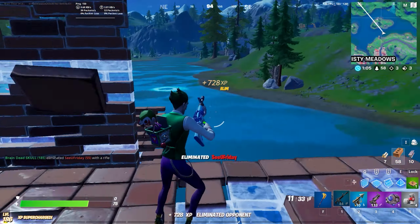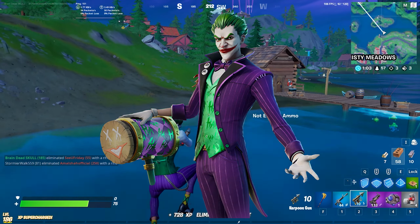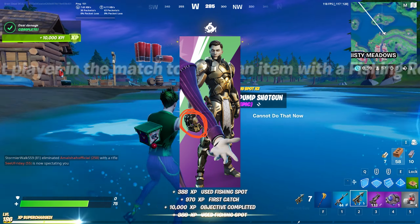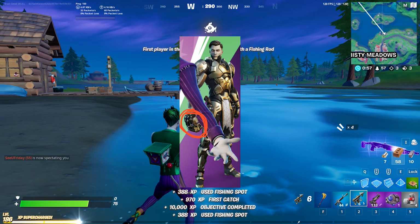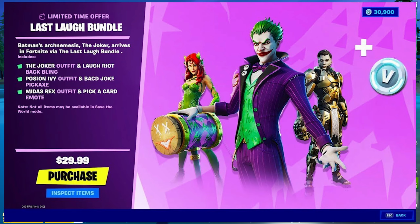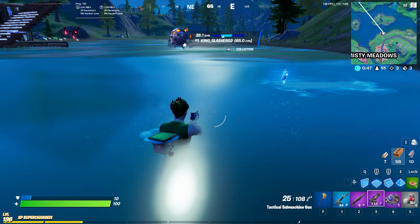The primary highlight of the Lost Love bundle remains the Joker skin. The new armor the Midas appears to be wearing indicates that he survived the shark attack despite taking considerable damage. This bundle contains 11 items including these skins, a couple of pickaxes and a PK card emote as a bonus. 1000 V-Bucks will be given to everyone who purchases it.